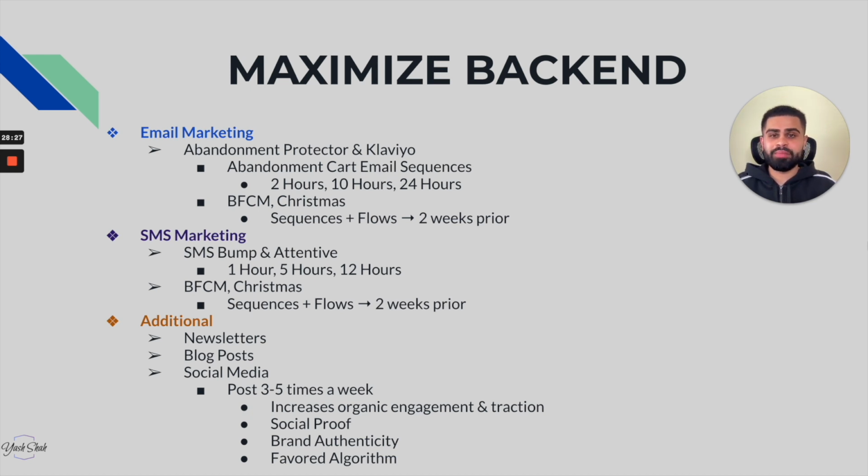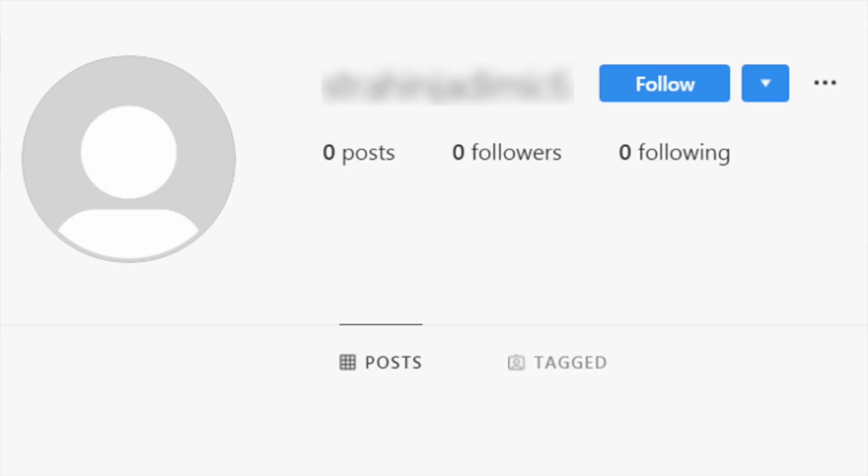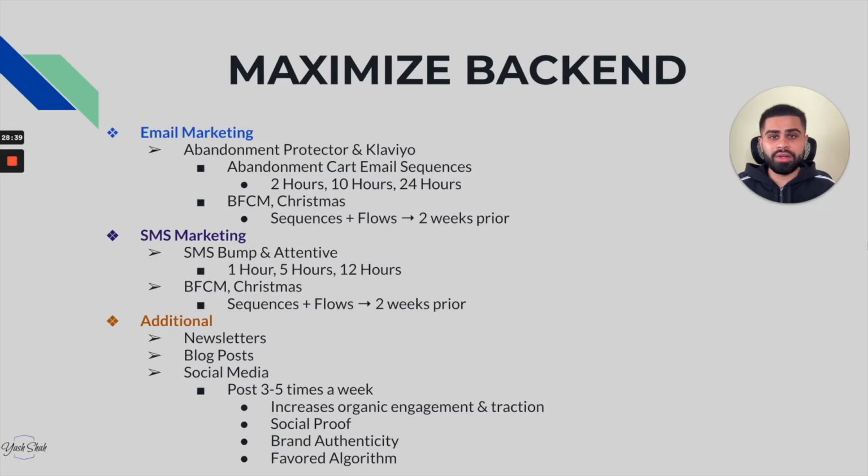Social media, a lot of people sleep on this, but you want to make sure you're posting on your social media platforms, Instagram especially, at least 3 to 5 times a week. No one likes a blank Instagram page with no followings and no posts.